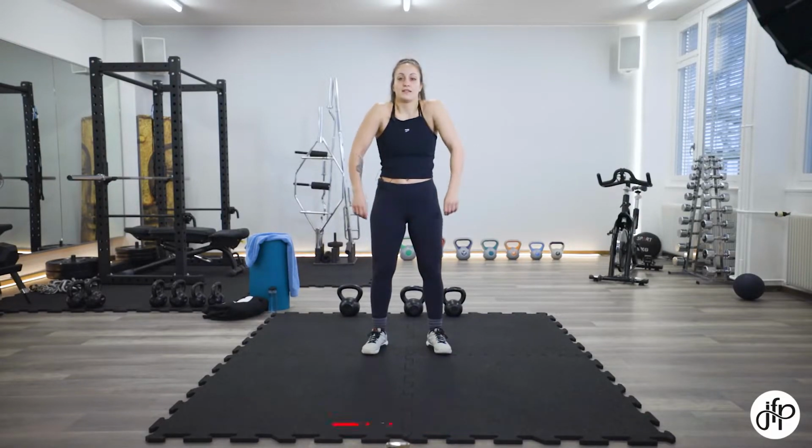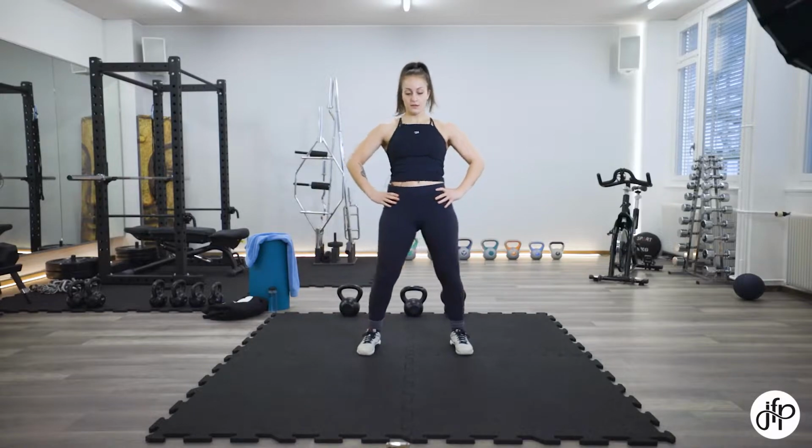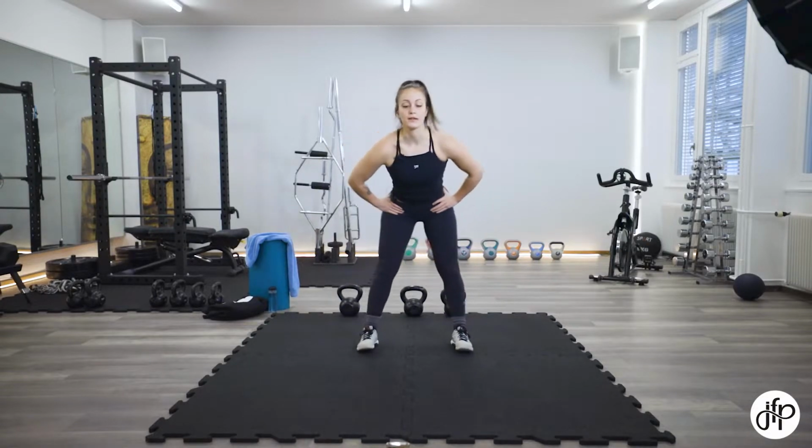And other direction. Okay, elbows. First one direction and change to the other direction. Okay. Then our hips. And other direction.